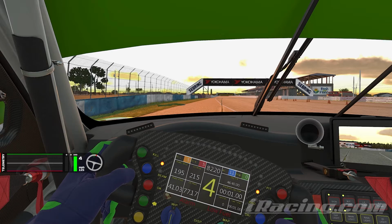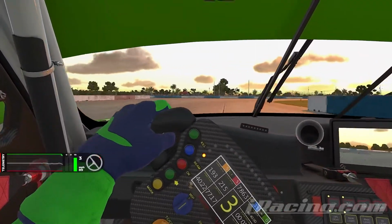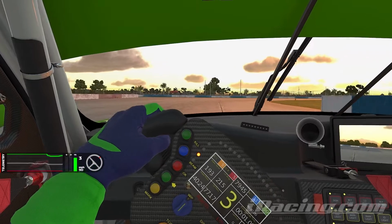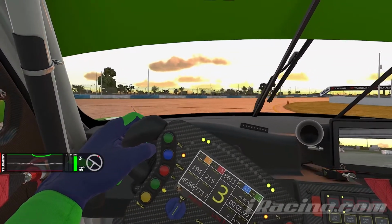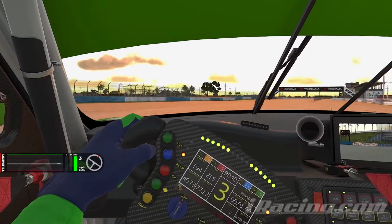I take it that way just because I feel like I get the majority of my braking done in a straight line, and the car feels fairly planted for me. But like I said, coming out of here, you're just going to have to play with the throttle based on how you're feeling and all the bumps and everything. Go full throttle as soon as you can. Track all the way out.